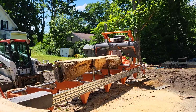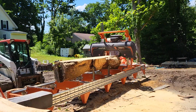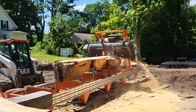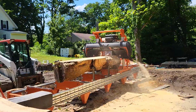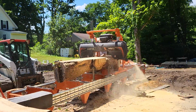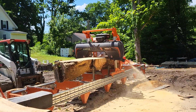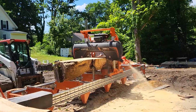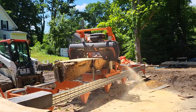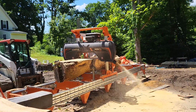All we're doing is making it lighter right now. Starting to get wide down this end now. Hopefully we clear that rim over there. Right now we're cutting pretty much max width on this mill. Totally maxed out width.